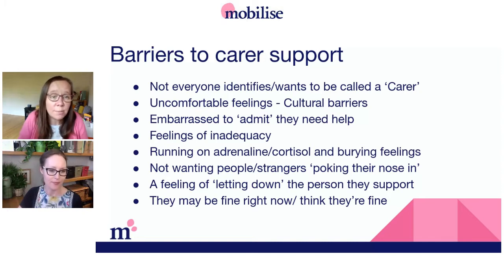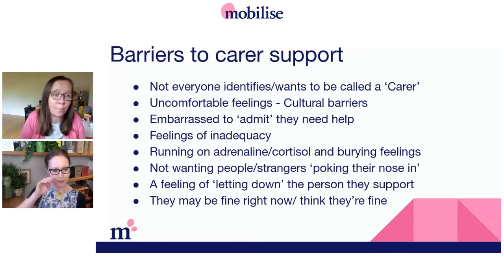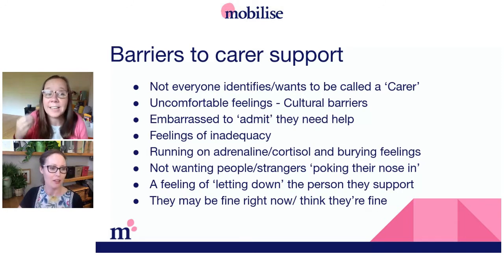And also sometimes carers are just okay, actually. They're doing all right. It's all set up fine for now. But that's a great opportunity to set up good networks, to get informed and be signposted, because you've probably got the energy and the time to get those things set up well. So quite often people aren't necessarily struggling or in a disastrous situation, and that is also still a good opportunity to signpost for support as well. Oh, absolutely.